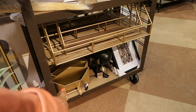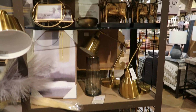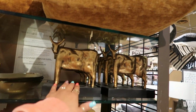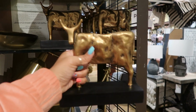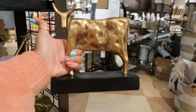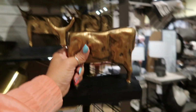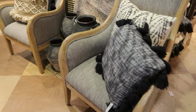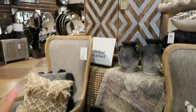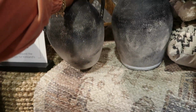All the little gold accessories. You got the mail envelope down there, some shelves in case you feel like you need one of these, they got you. $15. Looks like something Pooh Bear would have drawn. I say, Pooh Bear, go draw me a cow. This is what it would have looked like. It's cute though. That's a nice shelf too. Annie's. That is 39.